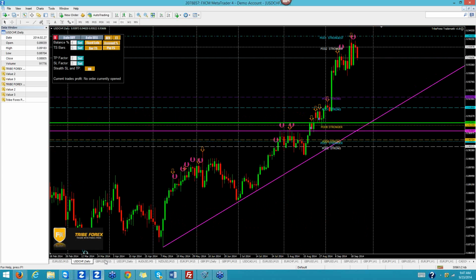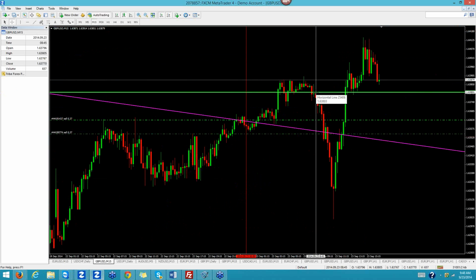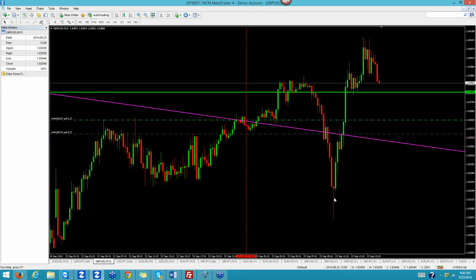Now the pound dollar actually did exactly what we wanted it to, and it happened right around here. We were looking for a sell at 1.6380, and you can see that the market dropped precipitously down to about 78 pips of profit. That was great, right? A beautiful move down there on the pound dollar, and you can see that it bounced all the way back up. So we obviously won that one quite well, and that's very clear.